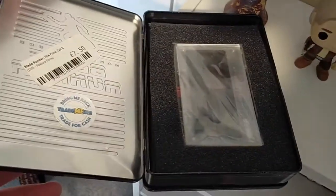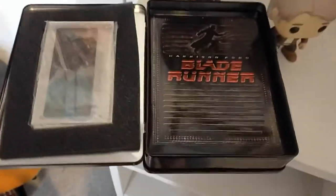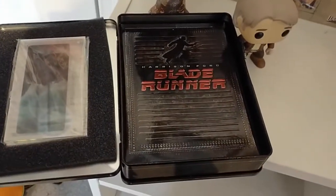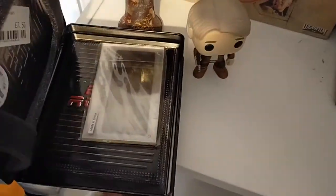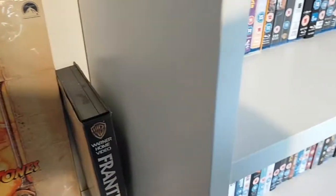Yeah, so you've got the film cell there. There we go, that's how much I got it for, £7.50. So that's what it looks like inside. There's a lenticular film cell there, and then there's a box with all the discs. I'm not going to go into getting it all out, because to do it one-handed will be an absolute pain. So we'll just put that to one side, my 12 string and my teddy face hugger. So there we go, let's move that back there.